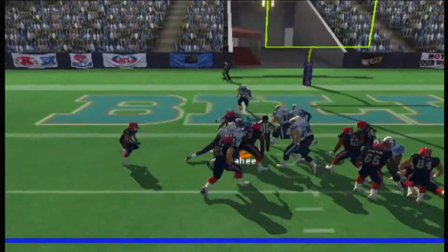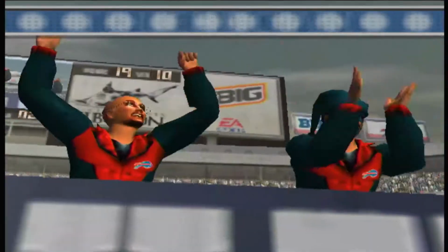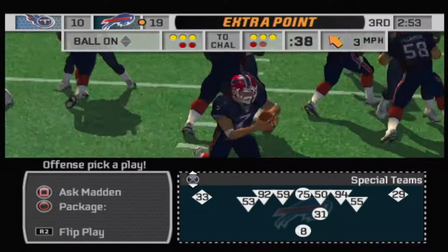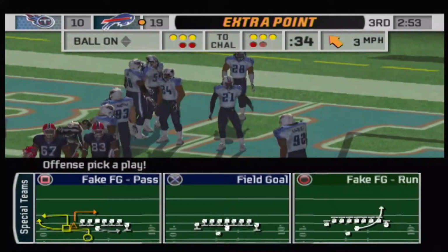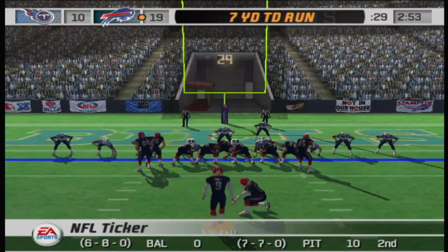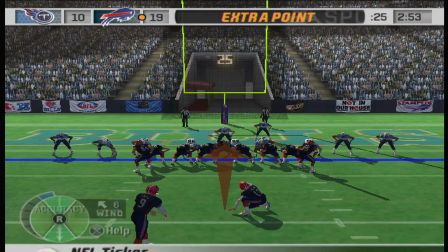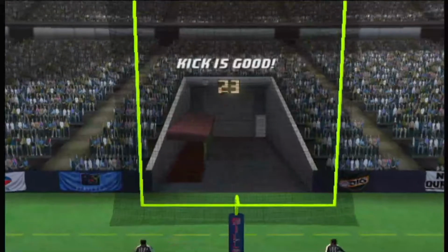Receives the handoff. And he's in for the score. Touchdown. That touchdown had everything. Good play call, good blocking, and a great run. Mandel comes in for the extra point. The point after is good.